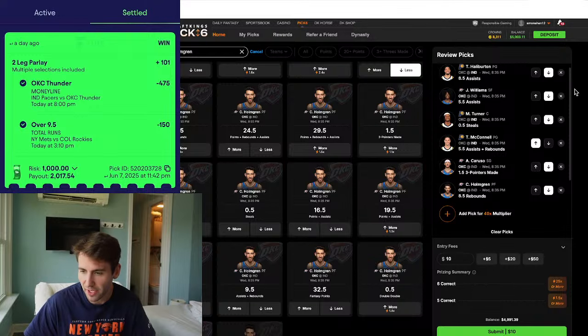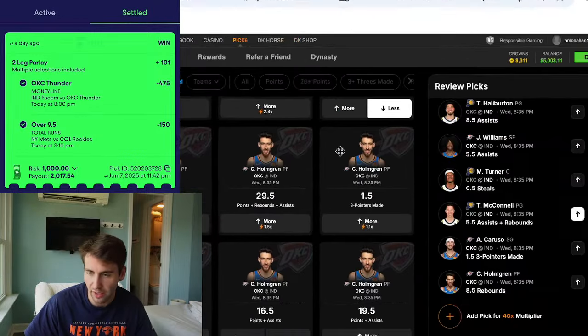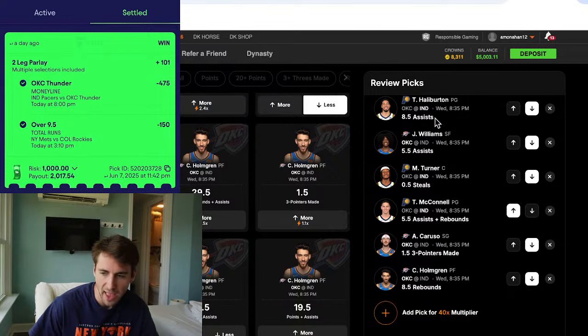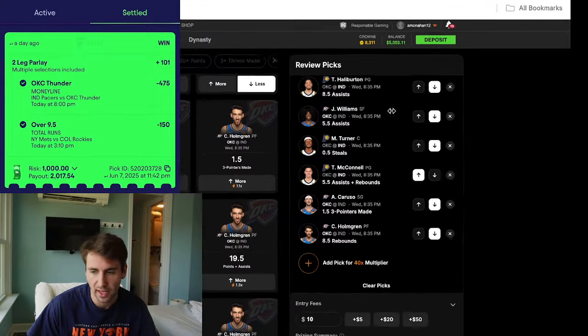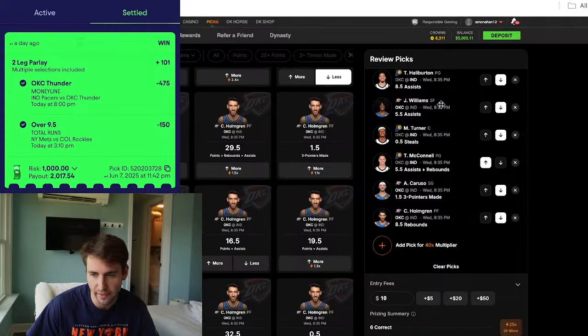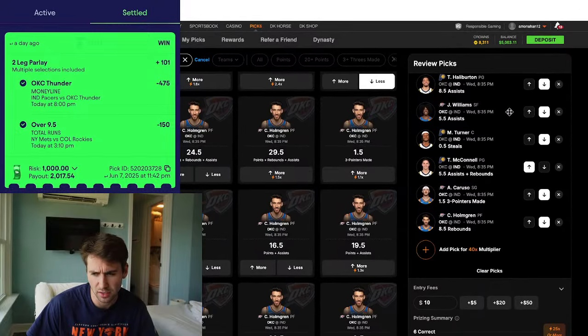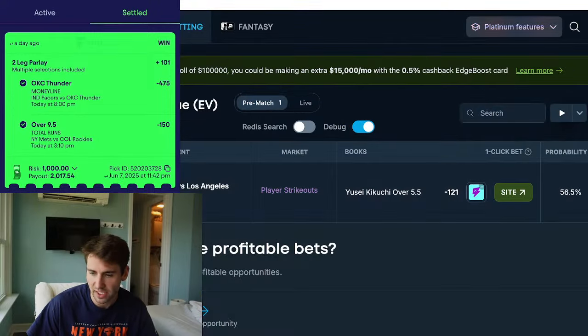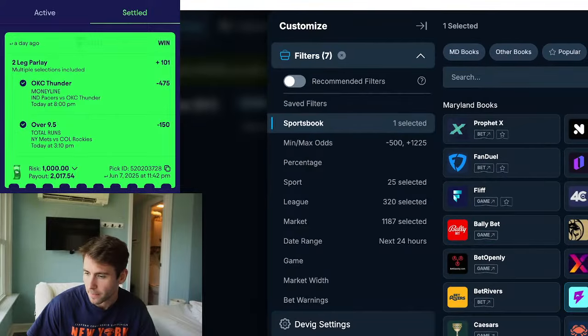So again, DraftKings Pick 6, there's a shit ton of value right now. You could just run these top 2 picks if you're just tuning in. Hallie under. Hallie played like shit yesterday, and I'm pretty sure he's gone under in assists both of the first 2 games. Obviously not super relevant, that's priced into the market, but whatever.